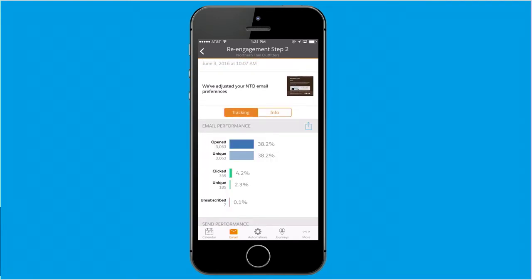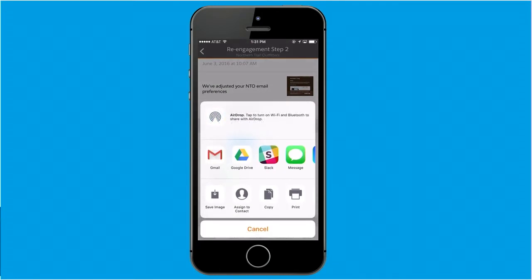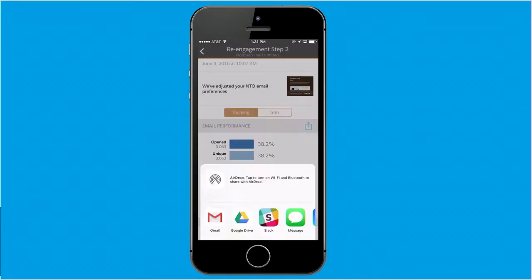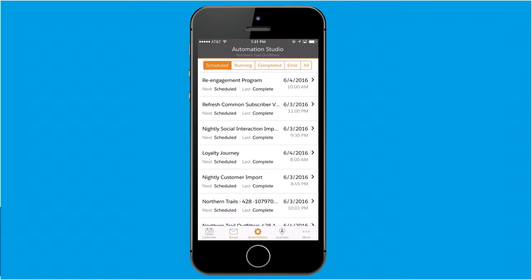Best of all, you can share all of this. So if the metrics look awesome, you can just say, hey, I'll share this. I'll share all the charts, and I can share them with my entire team. I can share them via Slack, Chatter, whatever the case may be. You have the ability to share that very easily. And then as we move on to automations, in the Marketing Cloud there's a lot of stuff that happens before these emails get sent out.